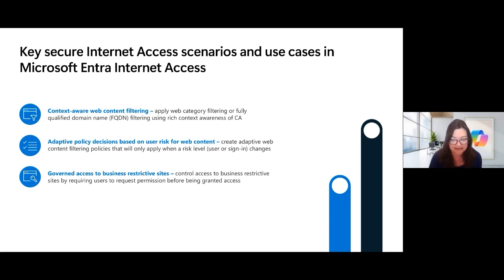And honestly, this product area is growing so fast. We have so much in development, and I really encourage you to pay special attention to announcements that come out around Microsoft's largest security events like Microsoft Inspire and Microsoft Ignite. Kira, can we take a look at the internet access architecture?